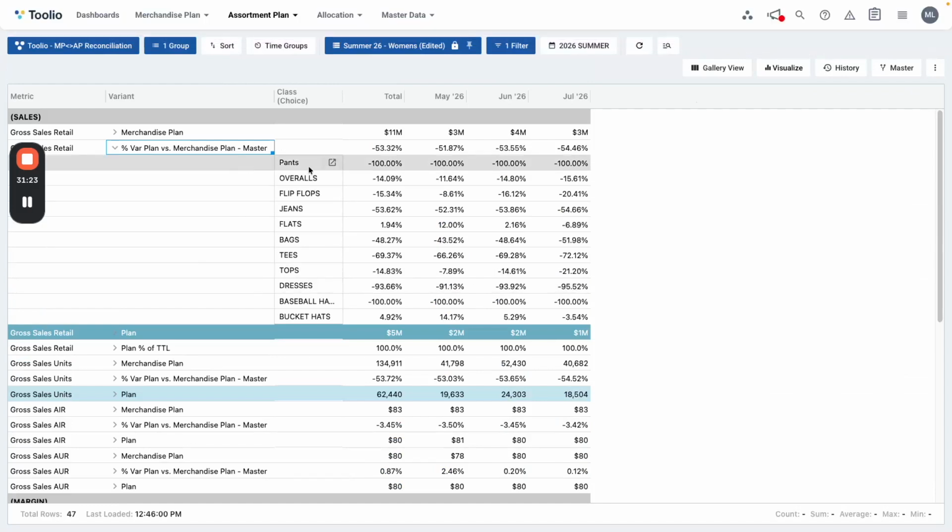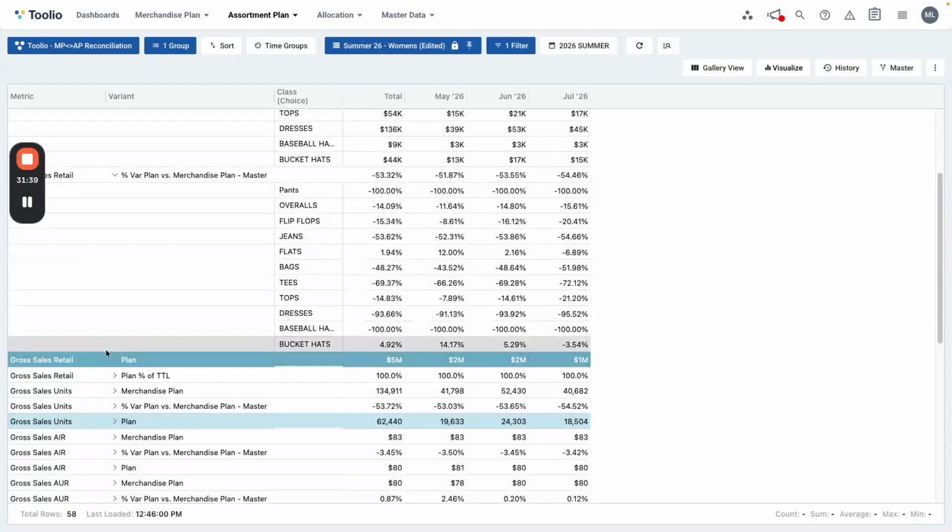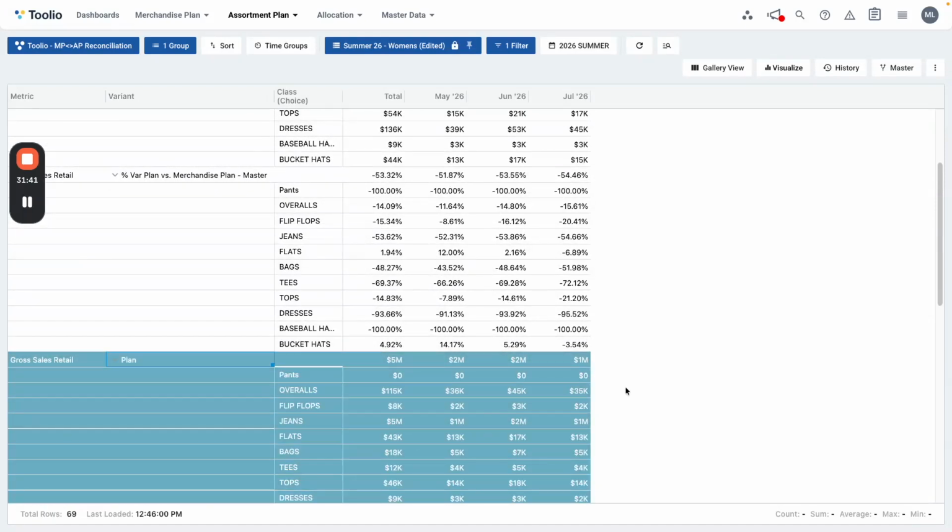Finally, the bottoms-up roll-up closes the loop back into merchandise planning. Assortment planning includes a dedicated MP to AP compare reporting view that shows your tops-down MP target alongside your bottoms-up AP roll-up, surfacing the variances between them at a glance.